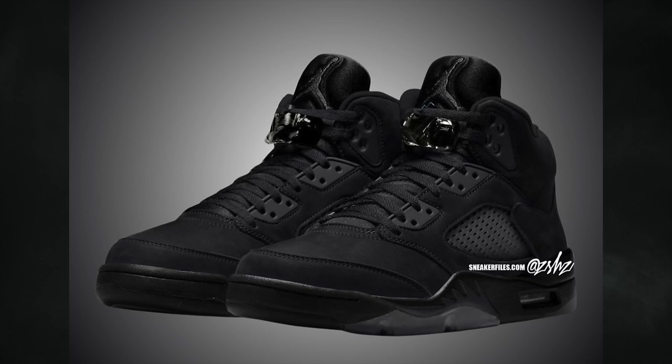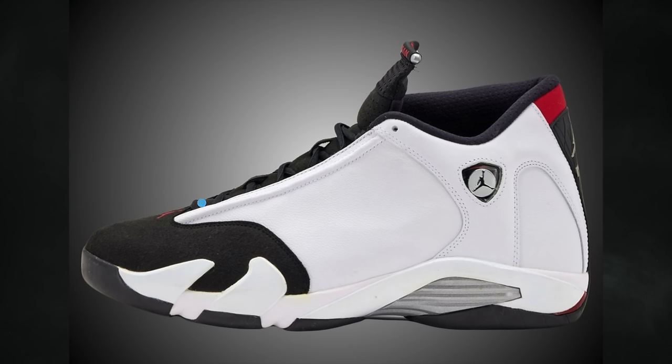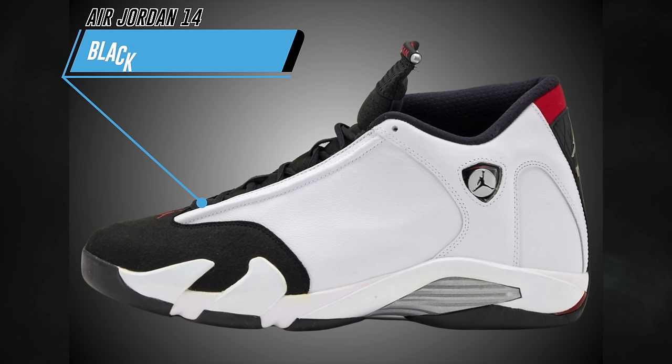And this pair will debut on December 7th. They will be available in full family sizes. So we have men's priced at $210, grade school at $160, preschool at $100, and toddler sizes at $85. I really wish Jordan Brand would drop them just like this, but hopefully what releases looks better, but we'll have to wait and see.